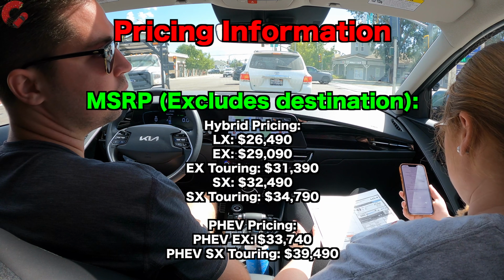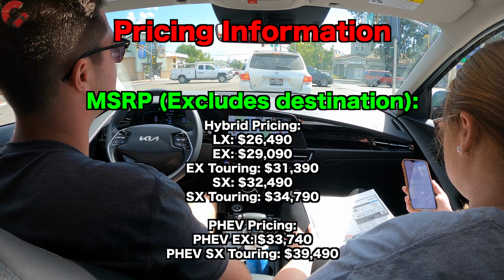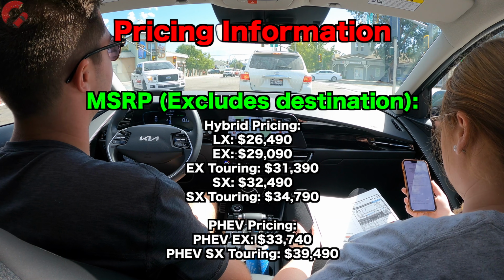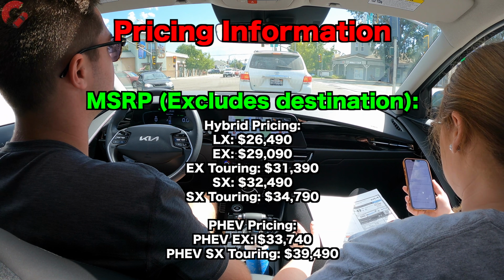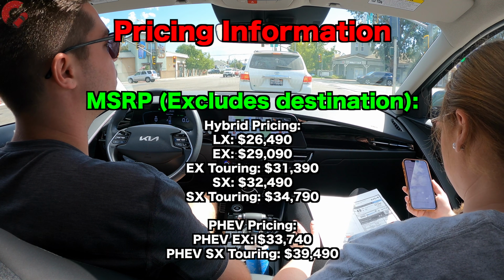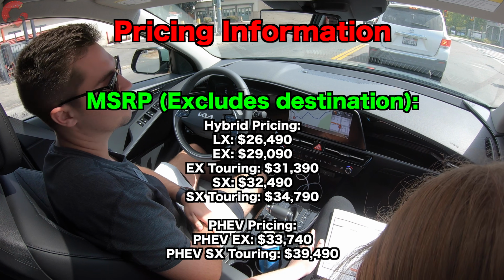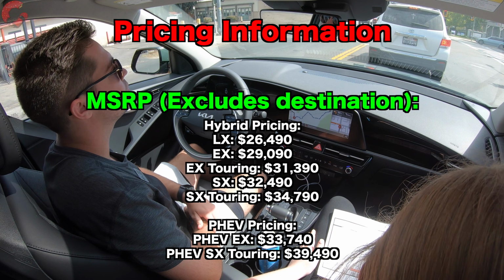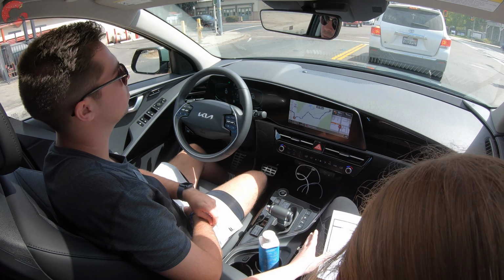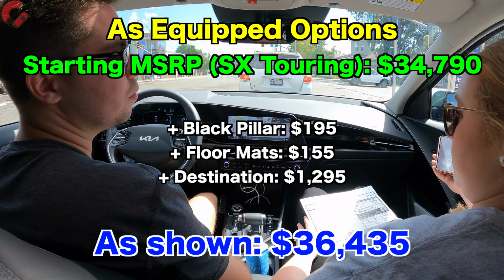Okay, so for the hybrid, the LX, we have $26,490. For the EX, $29,090. For the EX Touring, $31,390. The SX, $32,490. The SX Touring, $34,790. And then for the plug-in hybrid, the EX is $33,740, and the SX Touring for the plug-in is $39,490. And then the total MSRP is $36,435 for the one that we're in today.